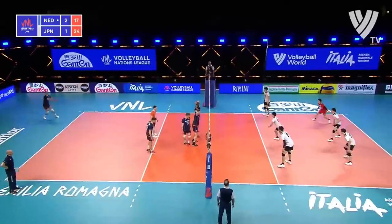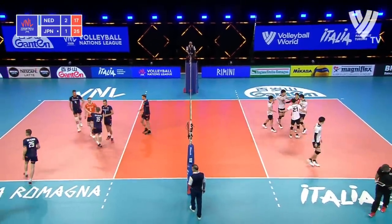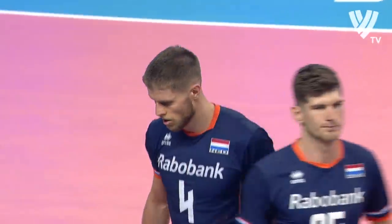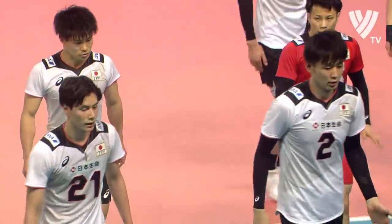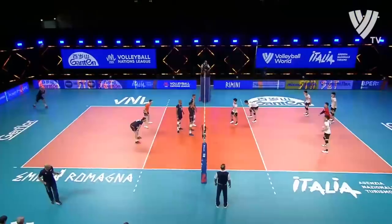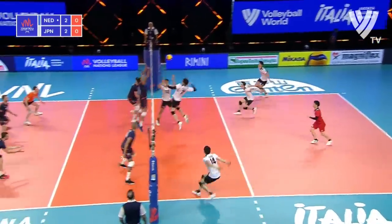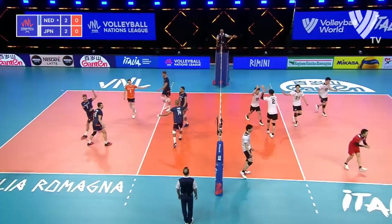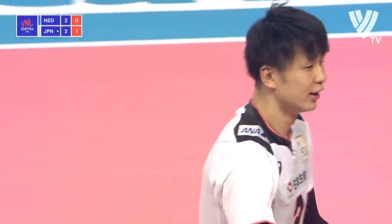Set point again for Japan. Ter Horst with the serve, and he gives it away. It's a tough position as the server, looking at a string of 7 set points for Netherlands. Our first serve for Netherlands in this fifth set. But it's Japan who take the first point.